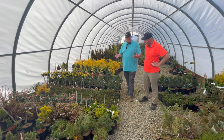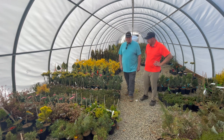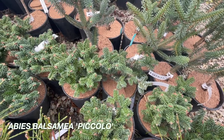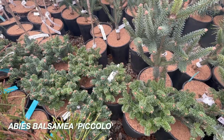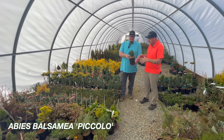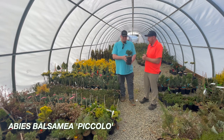So, Brian, what's piquing your interest out here? I tell you, it's all about texture and color. That's what's great about conifers. It gives you a lot of different colors, a lot of different textures. This one here kind of caught my eye when we first walked in. That's got a really great compact form. Yeah, the Piccolo, that is a really nice dwarf compact fir. It's going to be really small, we're talking that 3 to 4 foot range.